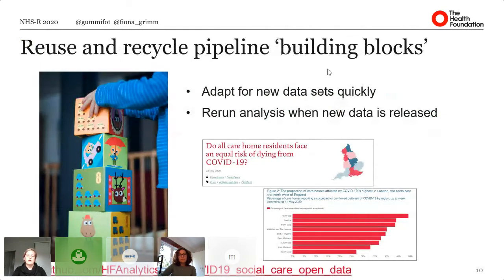You can also rerun analysis really quickly when new data is released, once you've removed pretty much all the manual steps. So at one point, we had been working on a report for I think about 5 or 6 weeks, and ONS did a really unexpected data release right before the report was going out for final review. But because we had this workflow set up, we were able to rerun all of the analysis and reproduce the charts and the numbers in probably less than an hour. And this meant that the report went out with the most recent data and stayed relevant. So it really saved us that we'd put in this effort beforehand.